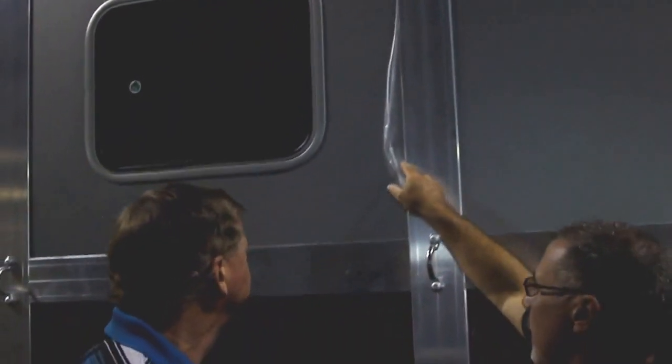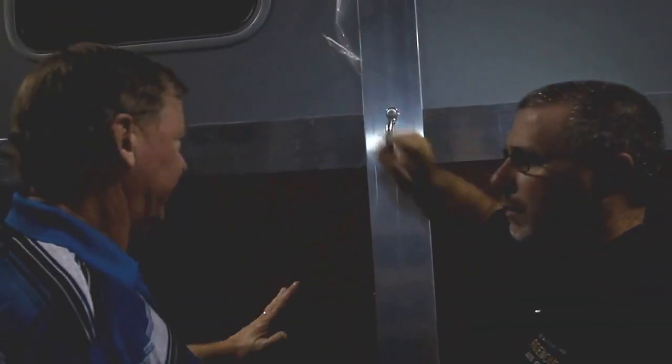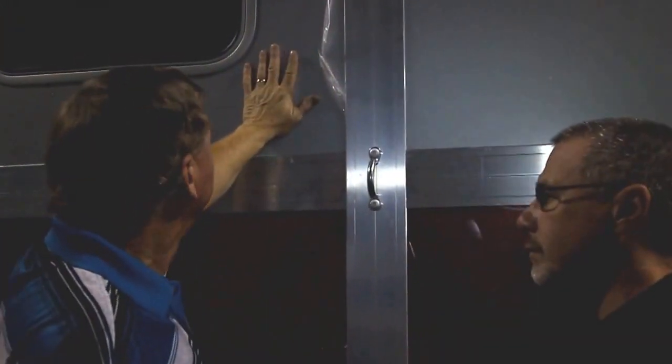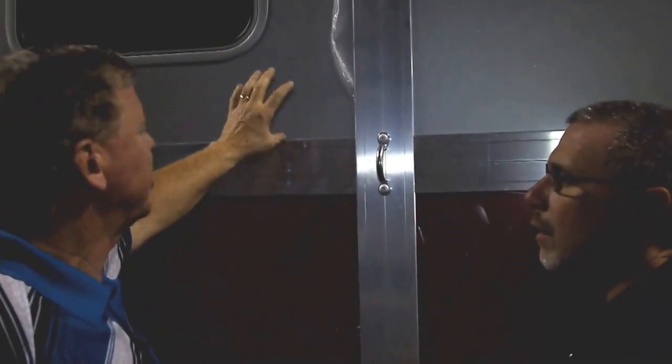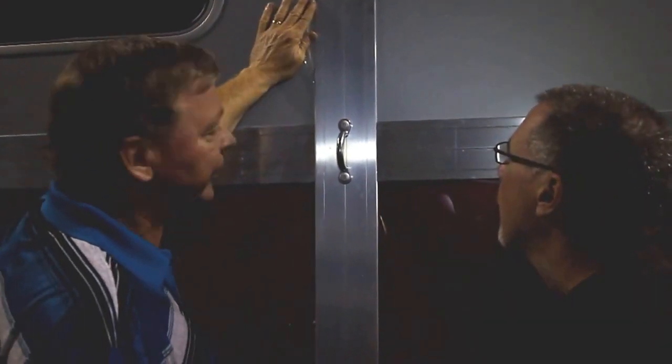So then you, at the end of the production process, before the final wash, you remove this? No, even that, this stays on for the final wash. Really? If we take the plastic off, sometimes it'll change or discolor a little bit. So before this is done, this will be re-taped.